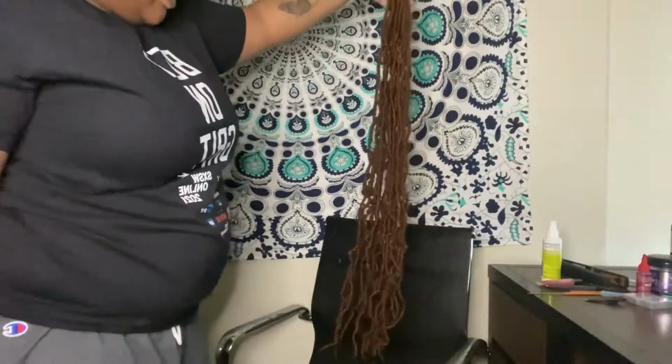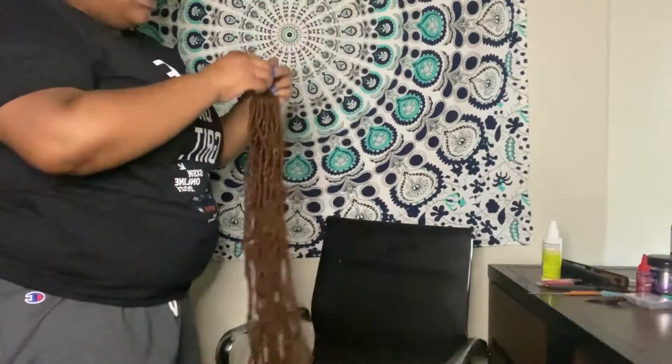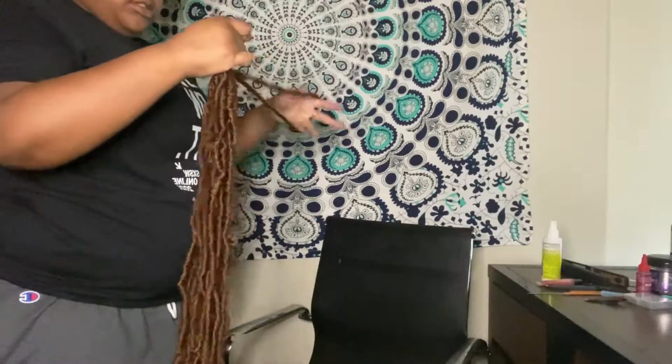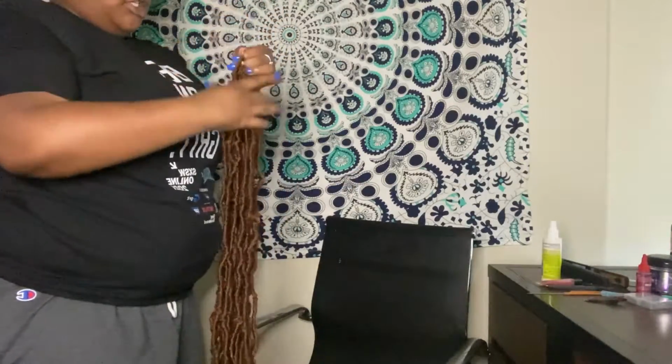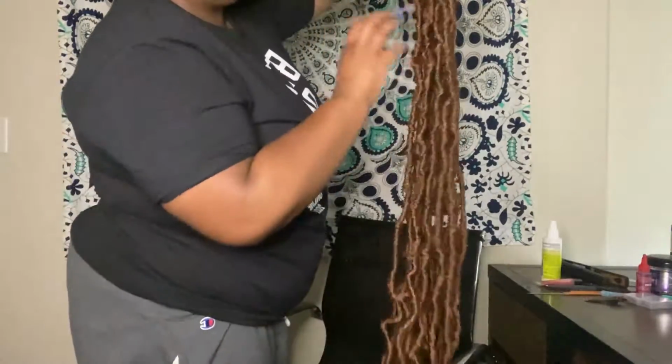I don't know. This don't feel like 36 inches to me, but I guess. I feel like the hair I had last time was longer, and that was 36, but okay. I like the color. Last time I had black, well, 1B, but y'all get what I'm saying. So yeah, I'm gonna try this out. I'm gonna install it tonight, hopefully, if I don't fall asleep. If I fall asleep, that means I'm halfway done, and I'll finish it tomorrow.